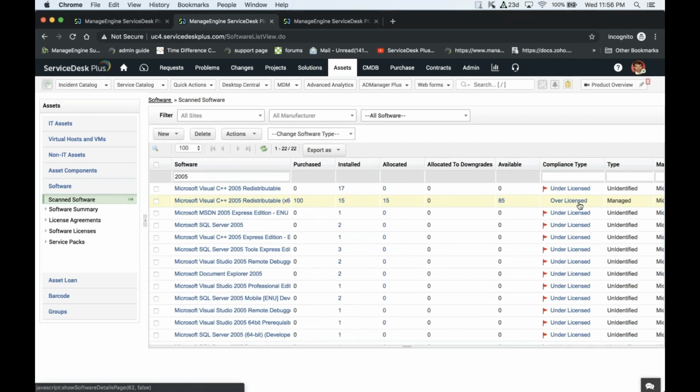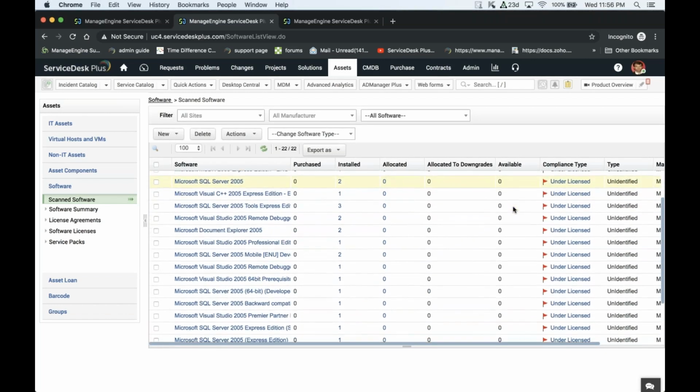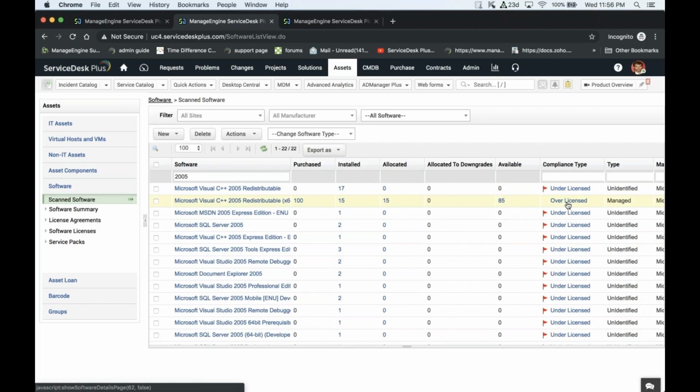So this is how I can bring in the licenses, allocate the license to the installations that are found by scanning, and be compliant. Okay, so you've got 3 types of compliance. One is under license. If you're running short of licenses, it'll show as under license. If you have more licenses, it'll be over license.